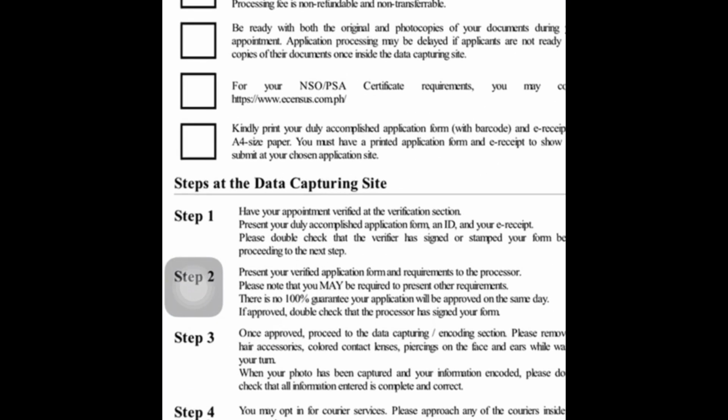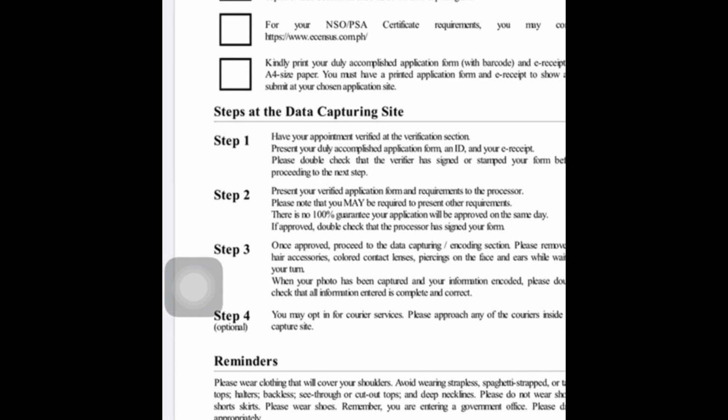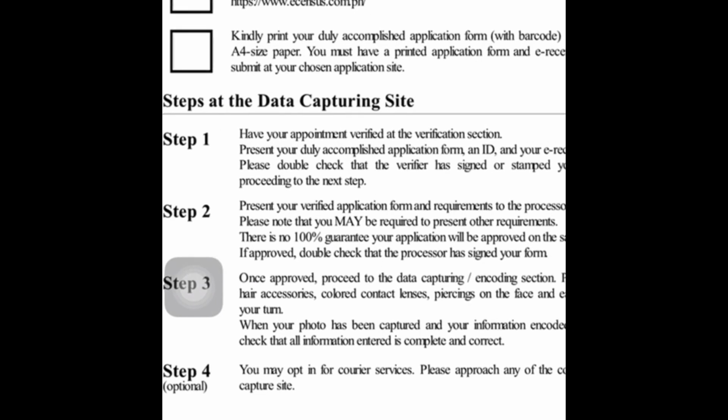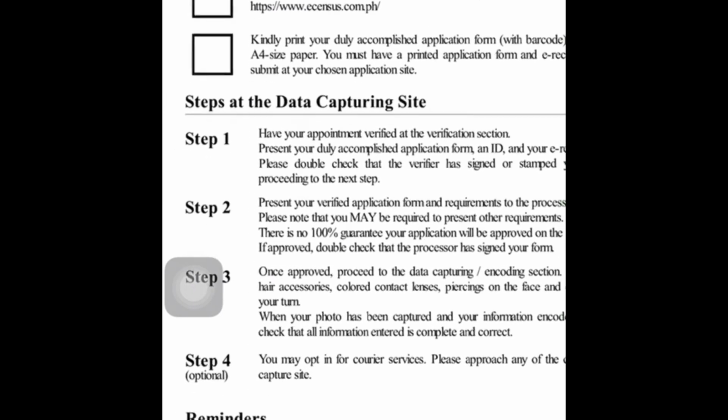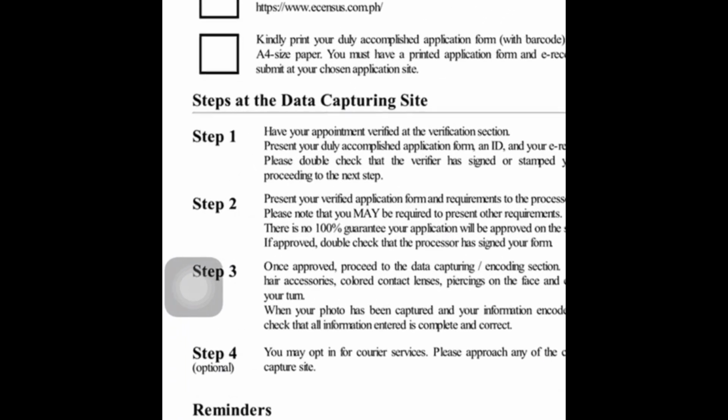So ito yung important reminders. Step 1, have your appointment verified at the verification section, blah blah blah. Just read everything here from step 1 to step 4. So ito na yung passport application form, and the electronic receipt number.